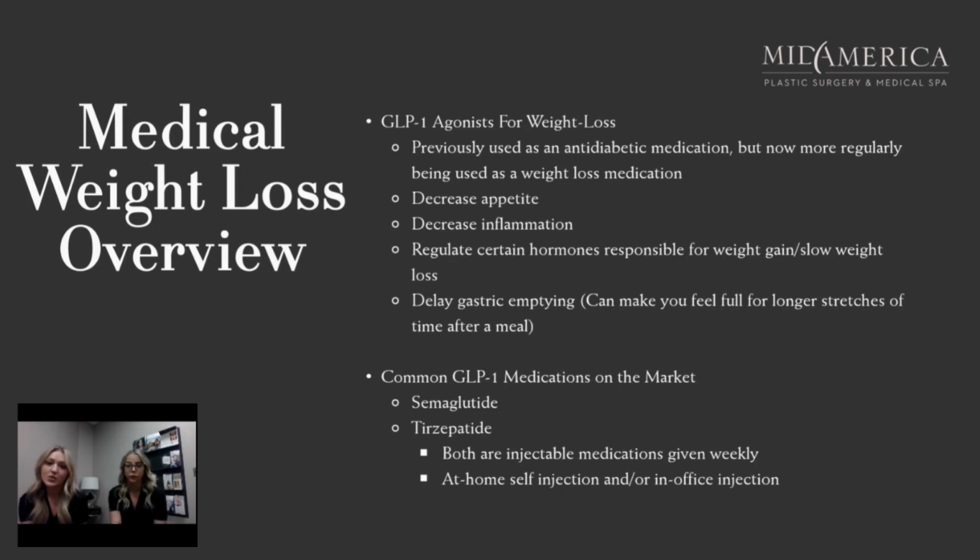It's also regulating certain hormones responsible for weight gain and slow weight loss. Things like ghrelin and leptin are specific hormones that are responsible for appetite and digestion. Also, sometimes your thyroid levels will balance out and normalize a little bit while being on this medication as well.